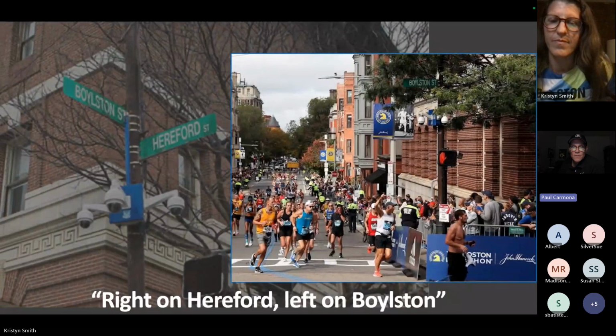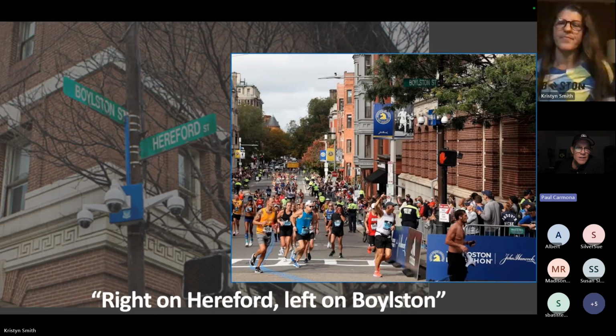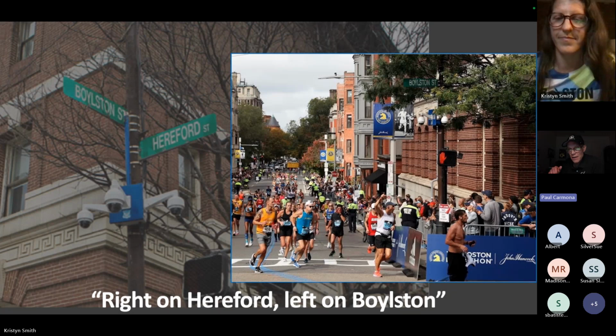You can see in the distance of the photo down the street, that's Hereford Street. You see that truck, the white part of the truck in yellow? That's Commonwealth, where you just went under Mass Avenue, right? That's Commonwealth Drive. So you'd make the right-hand turn onto Hereford, and then the left-hand turn onto Boylston. It's only 2 blocks long.